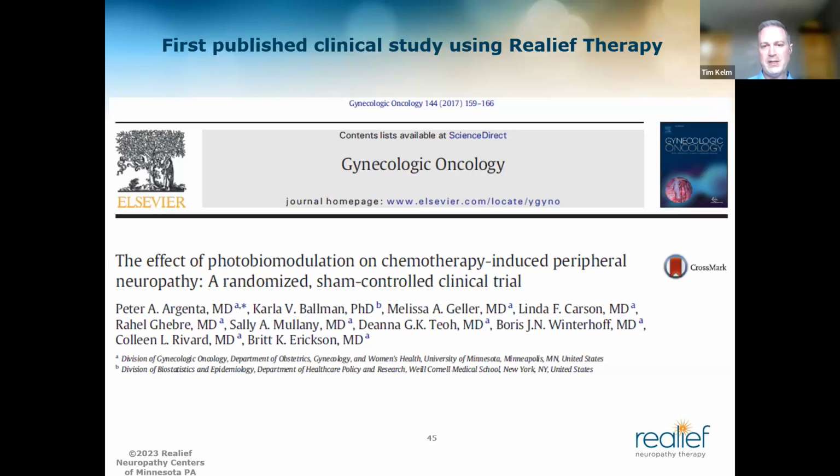And this is out of the gynecological oncology department at the U of M. Unfortunately, some of the chemotherapies that are best for treating ovarian cancer, uterine cancer, and breast cancer are also really neurotoxic, and you're almost guaranteed to get neuropathy with them.